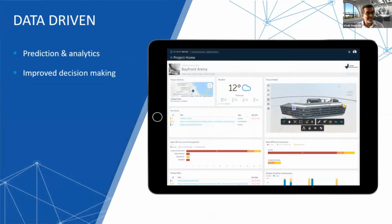It's a data-driven environment, a very important part. The entire data uploaded into the BIM 360 environment makes it very robust for improved decision making, and the AI getting embedded in it helps you get predictions on the project life cycle and more. Let's quickly show you the prediction and analytics also.